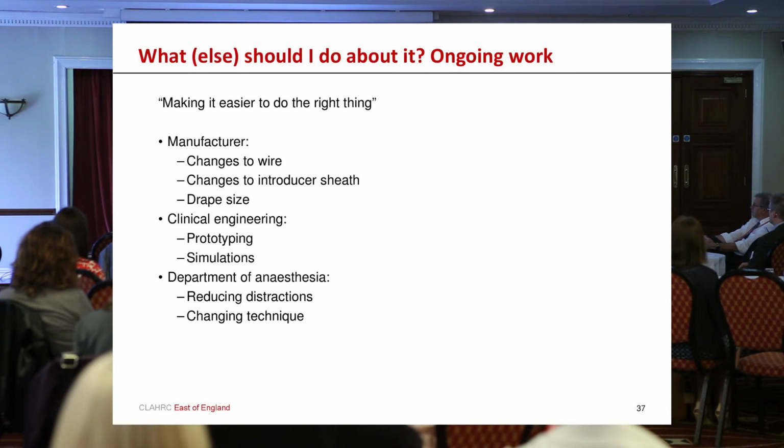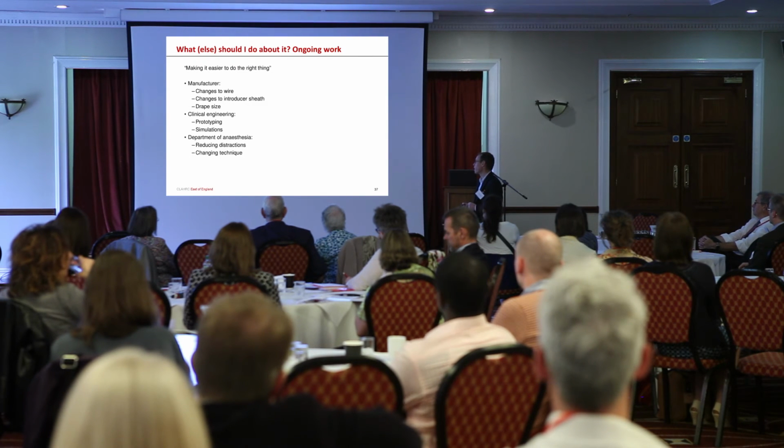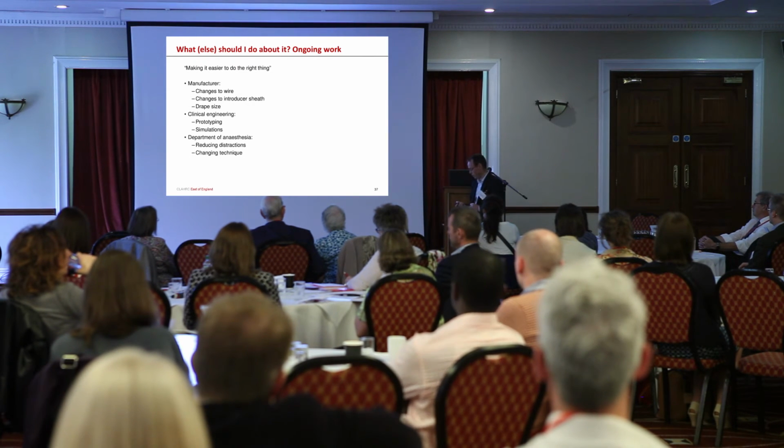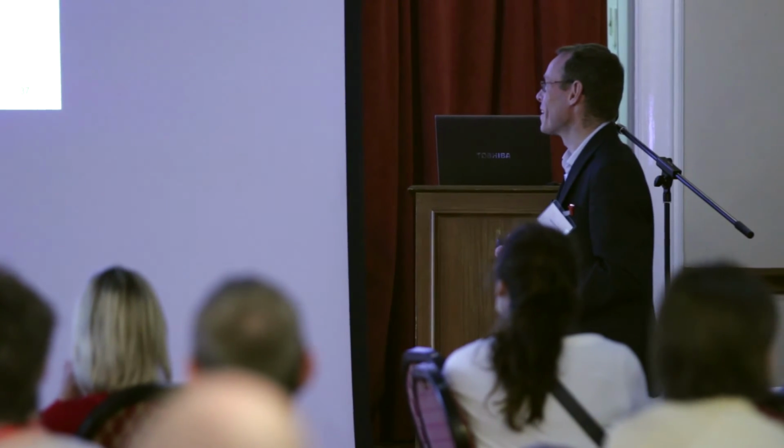So we've been working with the manufacturer. I had a meeting a couple of weeks ago with the manufacturer, and we're looking at making some small changes to the wire. There's a number of changes that we can do to the introducer sheath, and all of these are relatively quite cheap to do. And also, one theory from one of the anaesthetists is quite a sneaky one, which is increasing the size of the drapes. The theory being that if you have bigger drapes, it looks like a more important operation, and therefore people are less likely to distract you. That's the theory. I'll have to test that one.